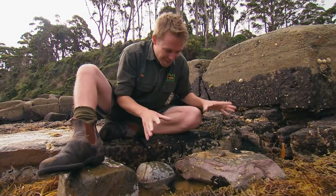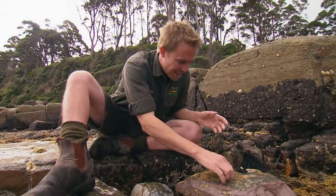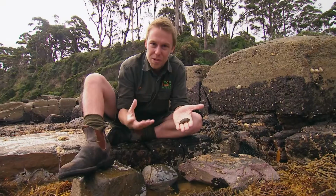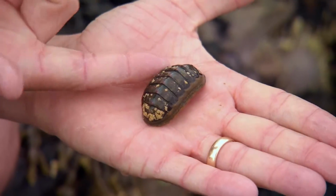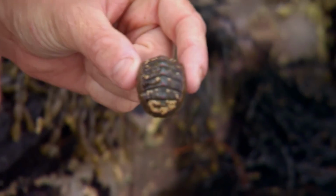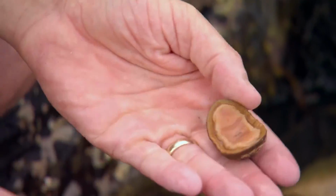This rock is alive. There are critters all over it. Now, the most common one are these chitons. Now, chitons are a prehistoric mollusk. Look like a trilobite. They've got 8 parts to the shell, and they stick onto the rocks. They feed on the little microorganisms.